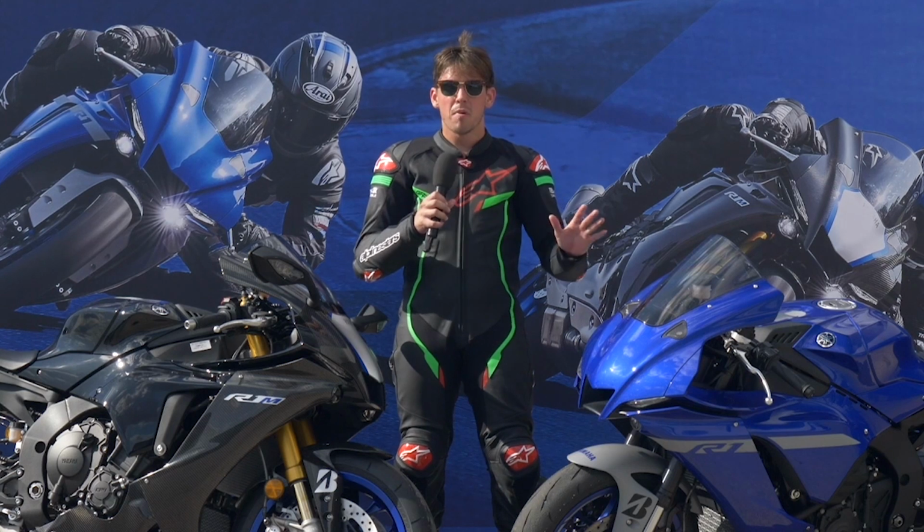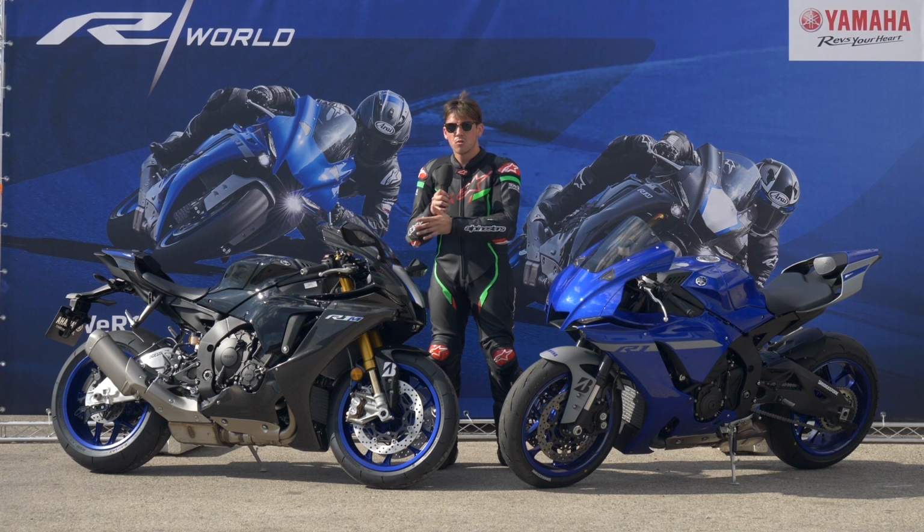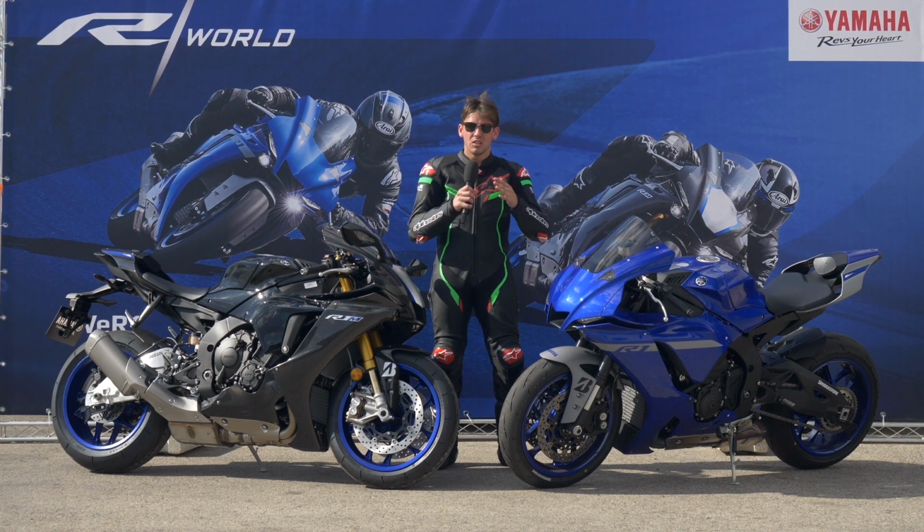Both models will be hitting stateside in October of 2019. The R1M is $26,099, the R1 just about $17,000.